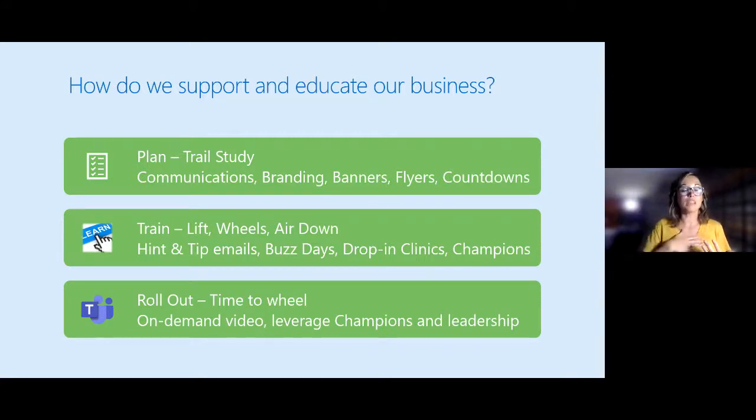So I typically, through the training application that I use, I add in any LMS you can do this, but I add it to a tab in Teams. And so when they click on the tab, they can see the training video right there within Teams. So on-demand video training, I provide that in the tabs. And then I make sure that the champions are available and leadership is available. And now you're going. So just because you roll out, that doesn't mean you're done.